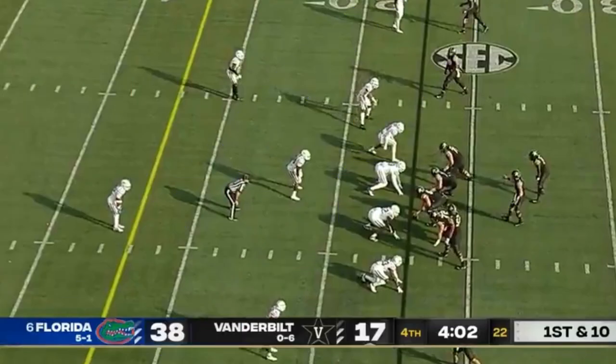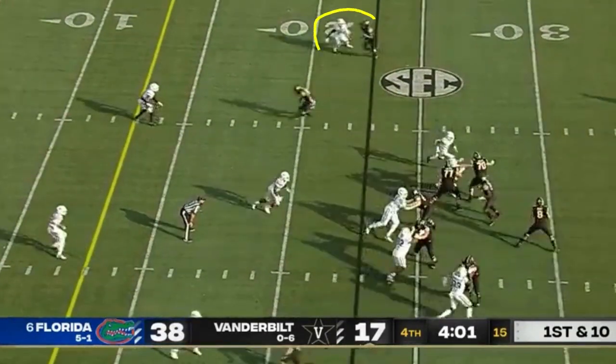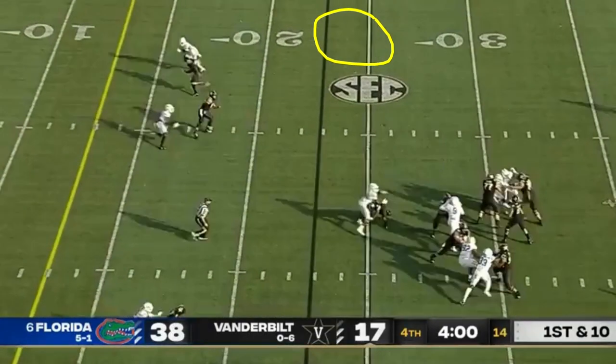And we'll end on a bright spot, which is going to be the interception from Elam. This is going to be excellent coverage from Elam. He is at the top of your screen. Top of your screen here. Florida is going to play single high safety, which you can't see anymore. That's why Elam is allowing this route to come to the inside.